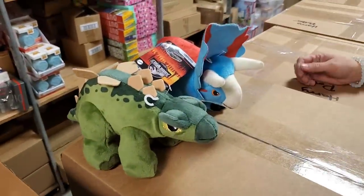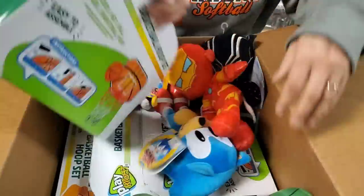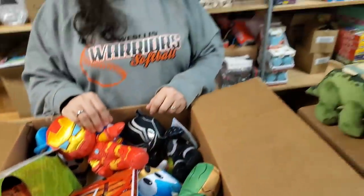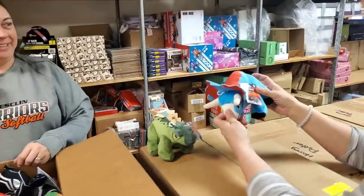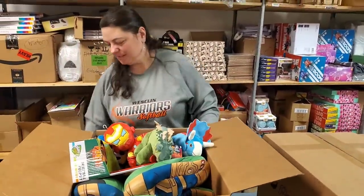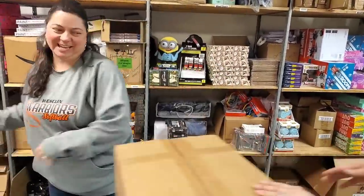Look at these. Hooked on Pickin. That's how they got their name. Right. And a bunch of basketball hoops. It's not a Triceratops. It's a Jurassic World. It's a Triceratops. Yeah. Sure. Yeah, that's what we're going to call it. We can't pronounce it.